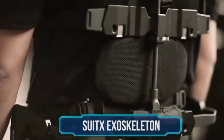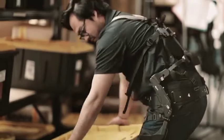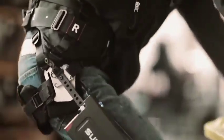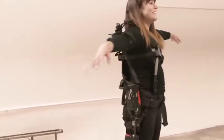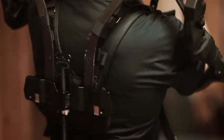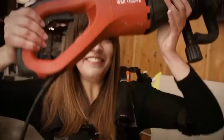Number 3. Suit X Exoskeleton. If your superhuman strength is your desired superpower, and style isn't much of an issue, then perhaps Suit X is a better fit for your superhero needs. Designed with physical laborers in mind, Suit X is an affordable industrial exoskeleton that fortifies our frail human bodies with steel frames and actuators. Its initial purpose was to increase employees' physical fitness and well-being while boosting productivity, but now it's being used for all sorts of reasons.